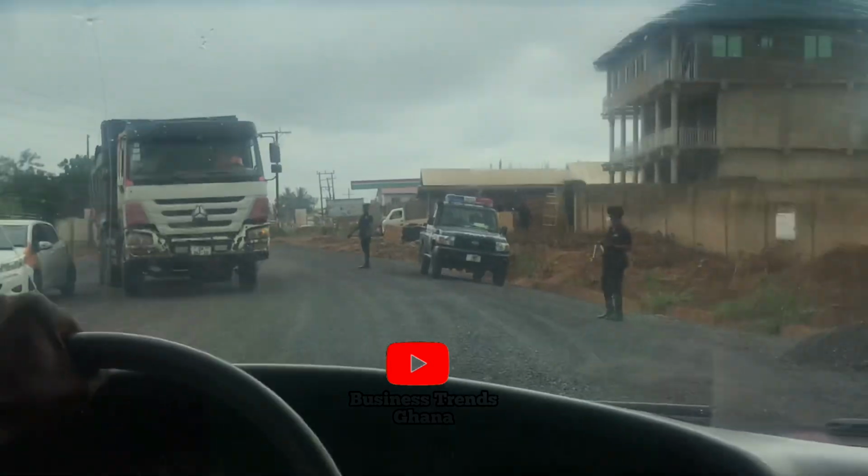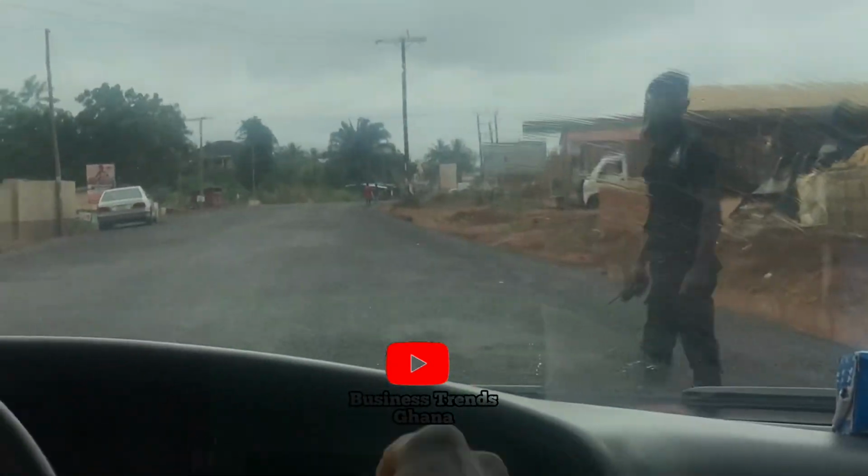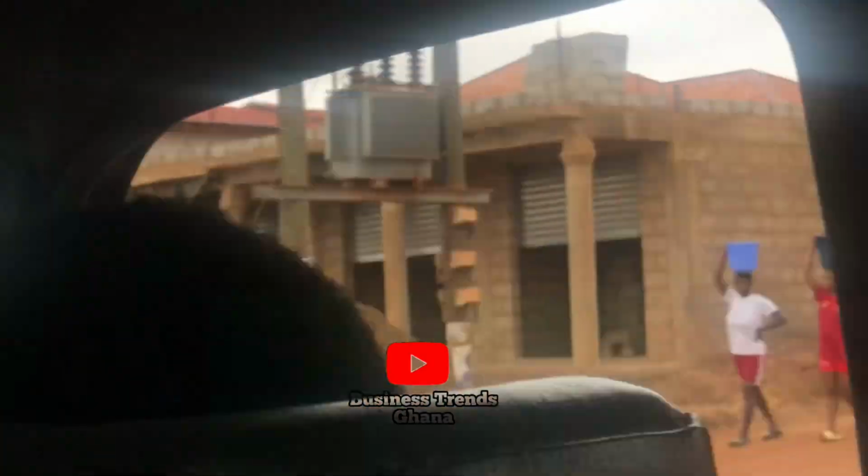Hey, the police are also standing here. Are they doing their job? Are they stopping us? Yeah, they're stopping us. Hey, the driver.